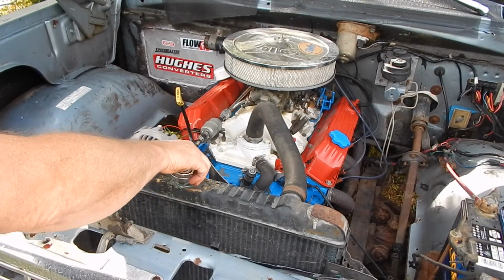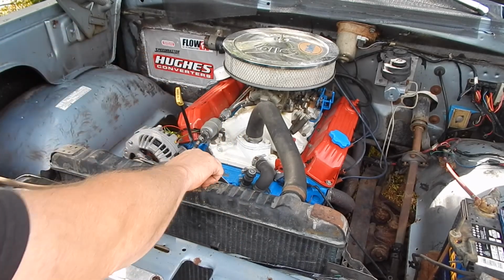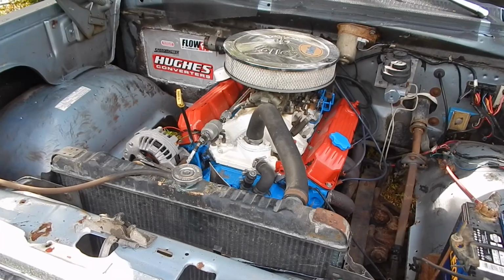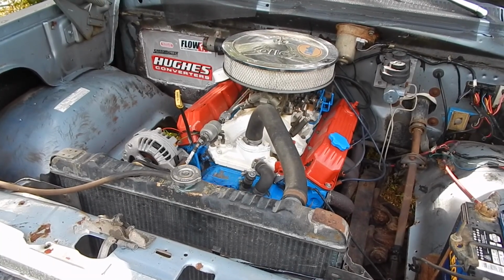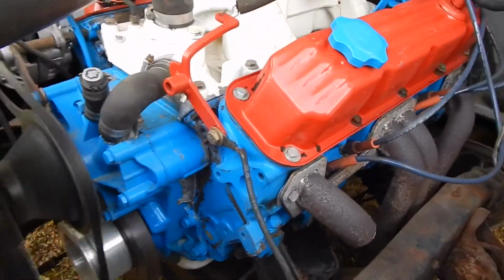And I'm going to make sure we got a little water in there. Yep. Well, let's see if it sounds any different now with the new header gasket. Cold start, of course. Well, that shut it right up.